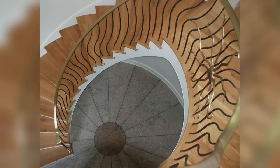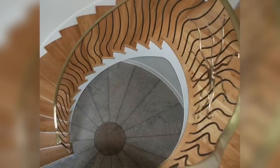Well, everything we do is designed in AutoCAD, so everything starts on the computer screen. So we go to the space, we measure the working envelope, and then we develop the best stair we can design from what we have to work with on site, plus the architect's drawings that are provided.